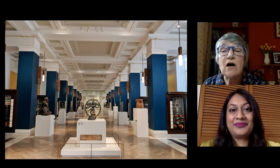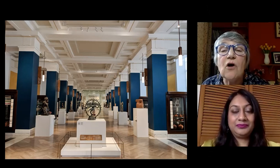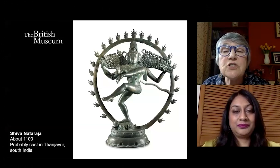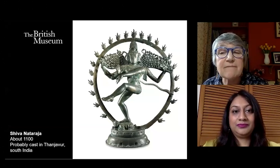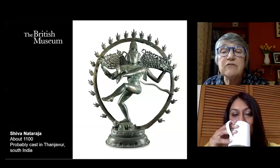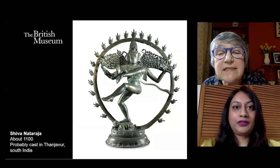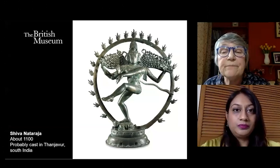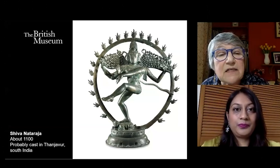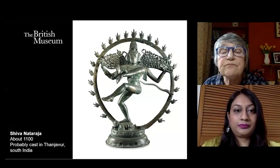So we're going to start at the beginning of the gallery with a statue of a Hindu god. An image of our first object was used to advertise this event on the museum website. It's a statue of a very important Hindu god called Shiva. It comes from Tamil Nadu in southern India, and it dates back to about 1100. It's about 90 centimeters high, and it's made of bronze. It's a dark brown metal with a greenish tinge.